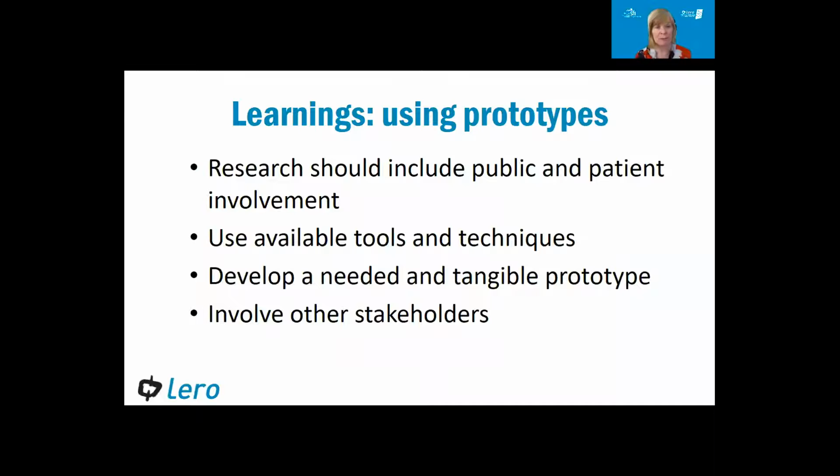So what did we find out about it from using prototypes? I want to talk about these under 4 different headings: public and patient involvement, available tools and techniques, the development of a needed and tangible prototype, and the involvement of other stakeholders.